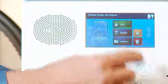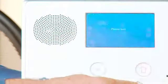But through that touchscreen is that we can get to the security portion. So let me talk a little bit about what we do. When you go through the green button in the security portion, we can get to all the arming options.